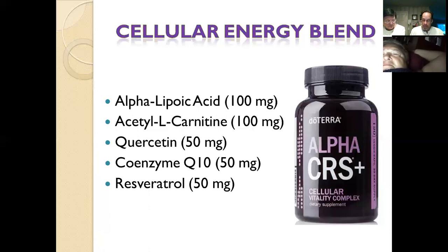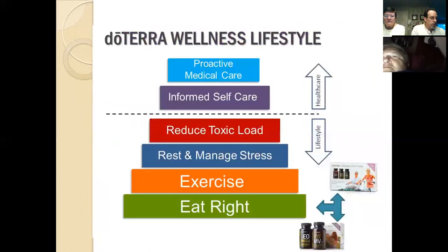Coenzyme Q10 is a huge coenzyme for energy production, and it also helps with heart health. And resveratrol, a lot of people are familiar with that because it's a polyphenol that you'll see in red wines, but this helps support a healthy mitochondria as well. So you can see where the LLV and the nutrient pack fit right in there onto that bottom tier of helping us eat right and maintain a better diet.